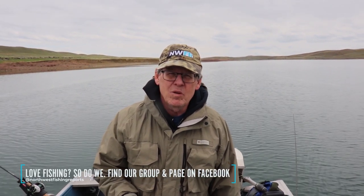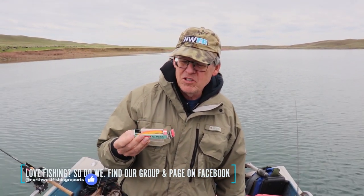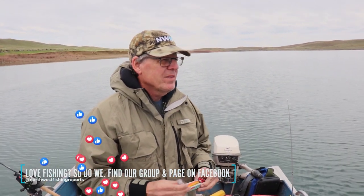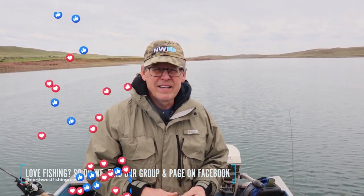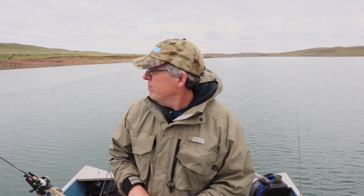The hot lure today, it's out there, it's a Rapala. It's in more of a natural color, not this orange color, but these fish were really liking that one. That's what we got the big brown on. So we're just waiting for that next bite to come.